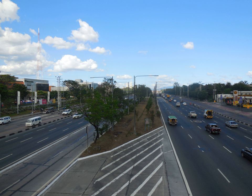Lerma Avenue. Lerma Avenue is the road connecting Quezon Boulevard, R8, and España Boulevard.